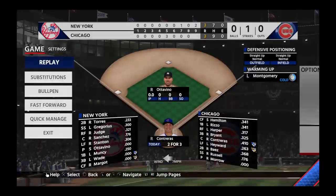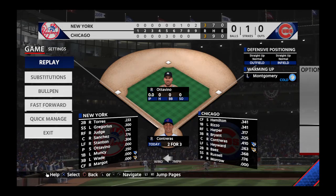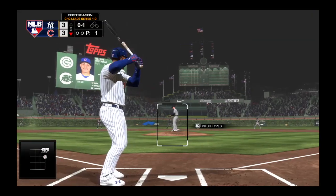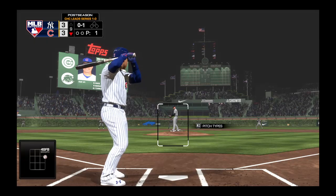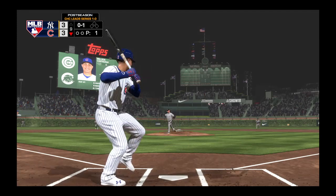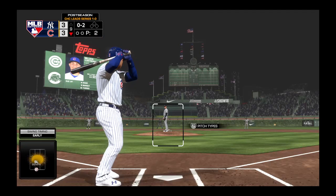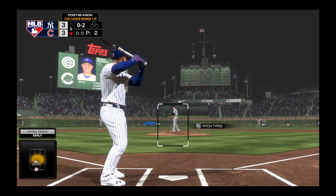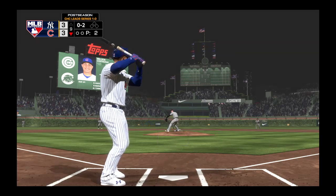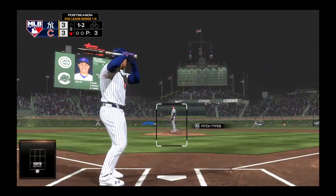Fastball in there. For a called strike. Here's the 0-1 pitch. And a big pass at a slider that gets past him. Looking for the strikeout. Here's the 0-2 pitch. And a fastball just below the knees, ball 1.